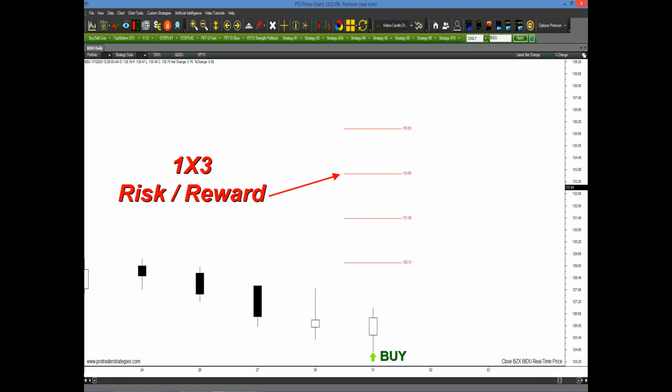But once you learn how to use this, risking 1 to make 3, this is where you're really starting to take charge of your money management. This is where you're really making a decision. Once again, we want you to make the decision, not us. We're giving you this information. It's up to you to decide. This is where you start to get to that point where you're starting to trade like a professional.